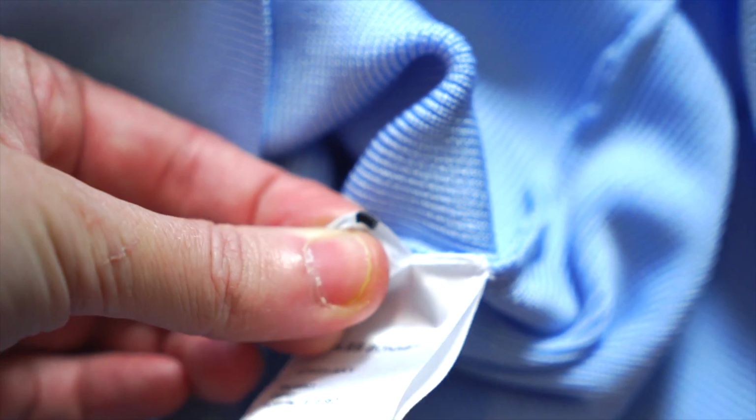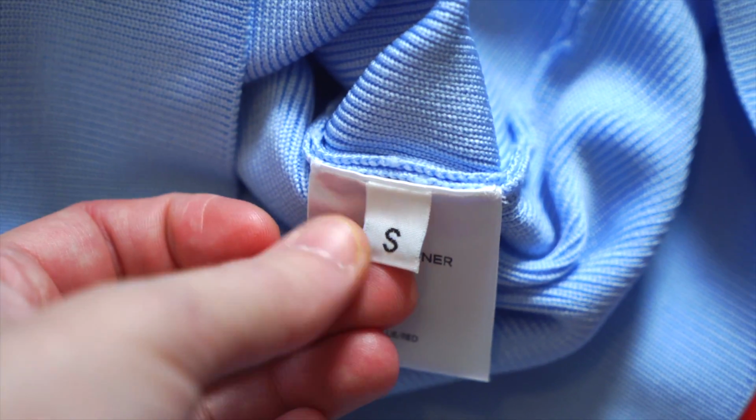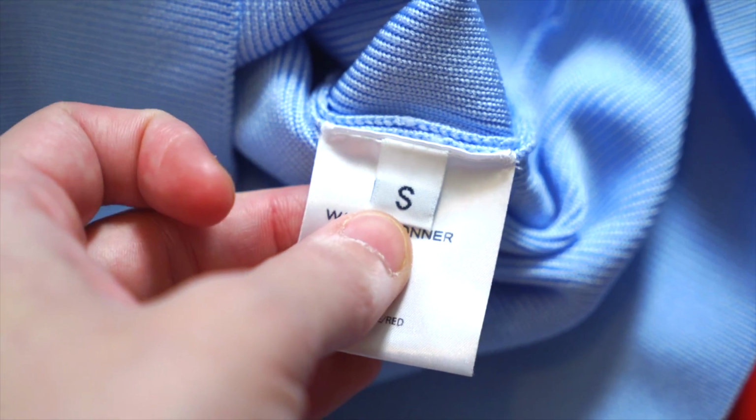If you look inside, there's just like a nice black bar there, and you can see that underneath the S on the front, so that's another good thing to look for. You can see these are stitched in super cleanly right into that side seam there.